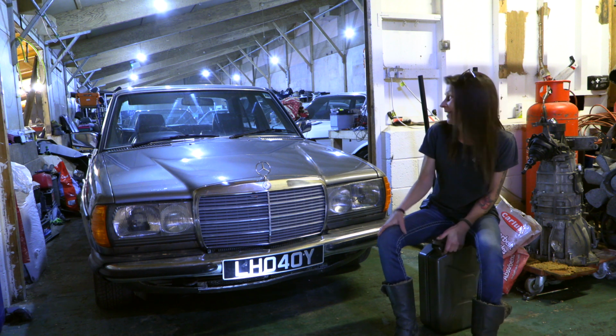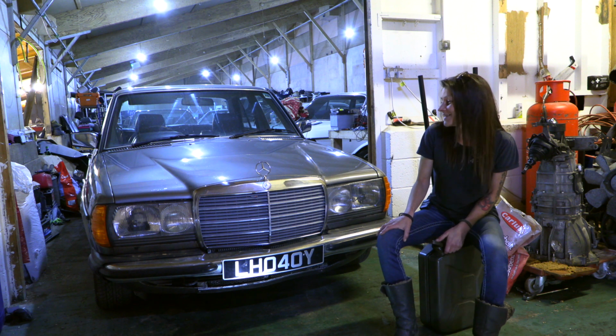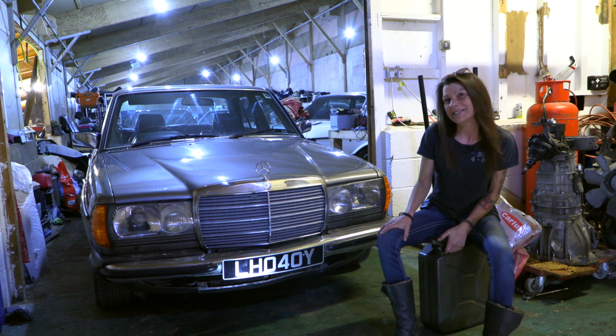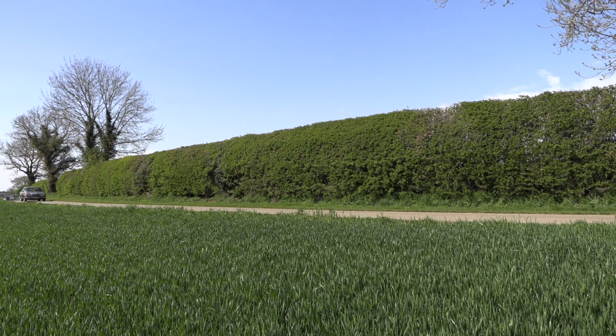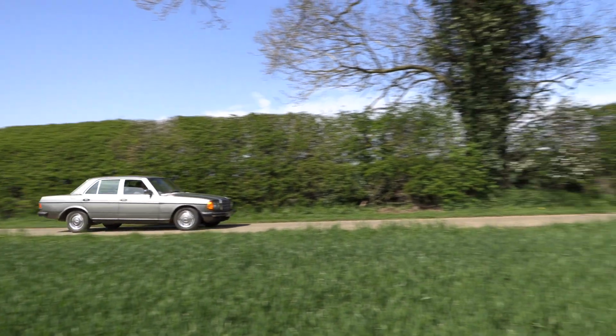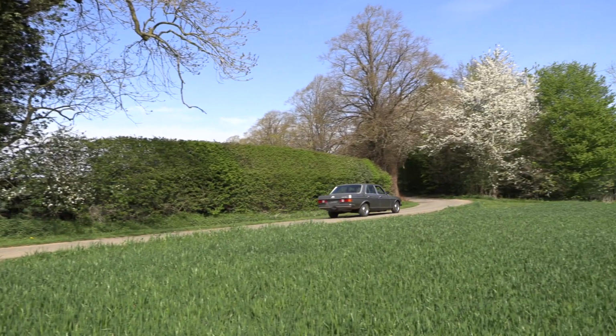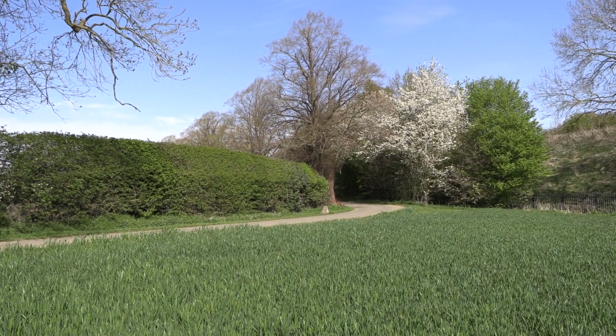But I love, yeah, I love her. She's very pretty as well. I've had this car for a long time. She's an old diesel, as I mentioned. She's got a big old OM616 in her, which are unbreakable. I think she'd run off baby oil, this one.